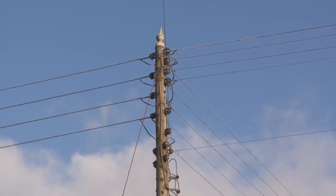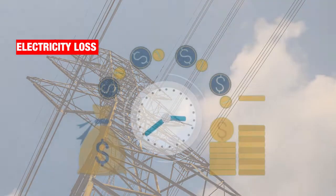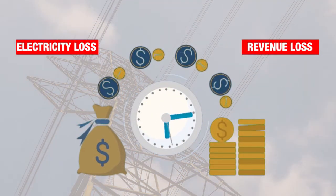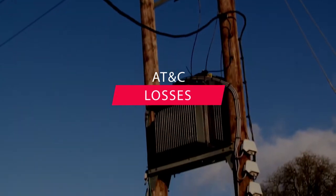However, like any other distribution, this system is also not leak-proof. We have made peace with the fact that some electricity and also some revenues will be lost in transmission and distribution. These are the AT&C losses, or aggregate technical and commercial losses.